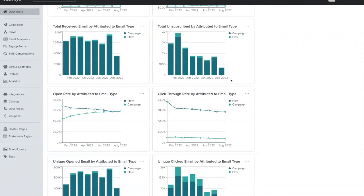But here's what I find to be a better way to track it, because this is really a total. This is looking at total unique clicks, so there's still some variable there of how many emails you are sending these people. Really what we want to look at is how many unique people, as a percentage of your whole list, you are engaging with.